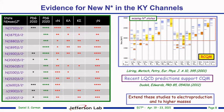So we're interested in using strangeness channels to continue to extend our knowledge of the spectrum of N-star states in this region, and not just for stamp collecting. This is really getting us to understand QCD, and the spectrum of states that come out is non-trivial, and so that's why we want to continue to push this.